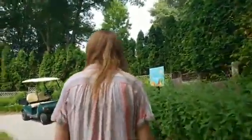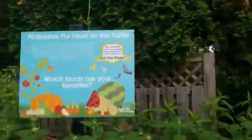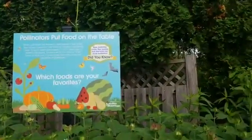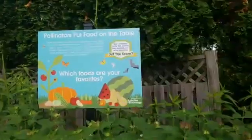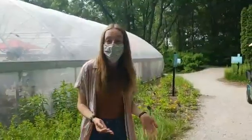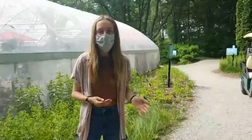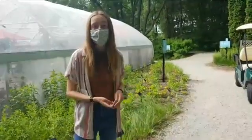So follow the sign, follow the arrow so you can get to the pollinator garden. We have a couple signs up that will tell you a little bit more about pollinators, and you're welcome to take pictures of those as well. So there are a couple different types of plants that you want to have in your pollinator garden. The main two would be a nectar source for the adults and a host plant for the caterpillars and for the butterflies to lay their eggs on.